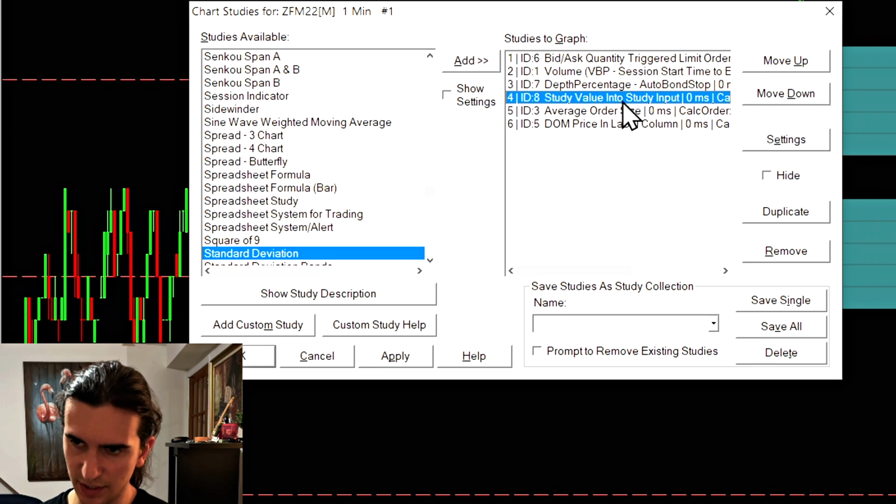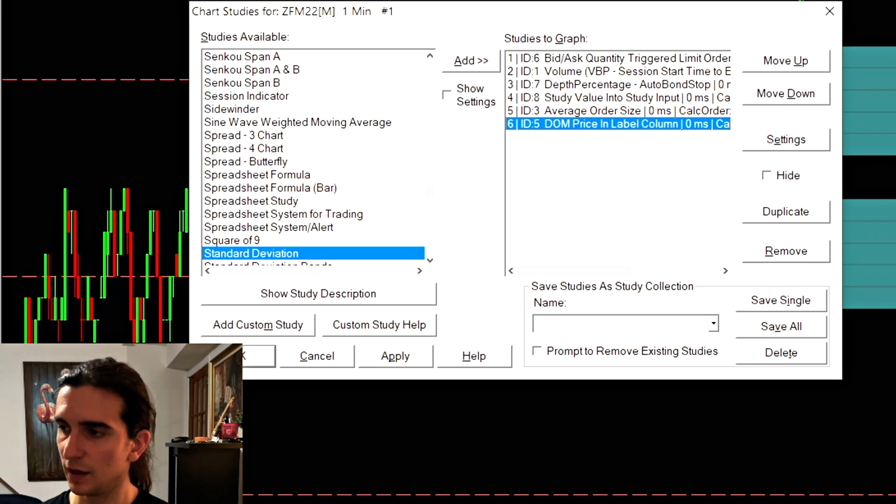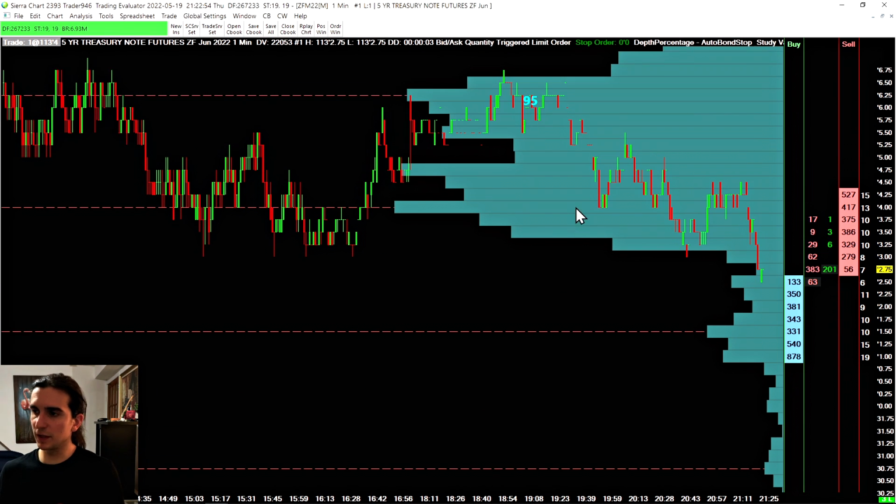This is another study that puts a study value into another study input. It was just something that I needed to do a long time ago. And this is also a custom study, and this is also a custom study that makes the price column thinner. So that's basically my execution chart.